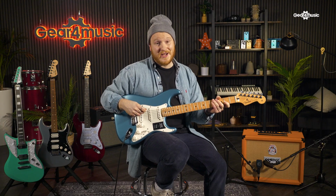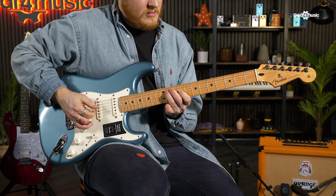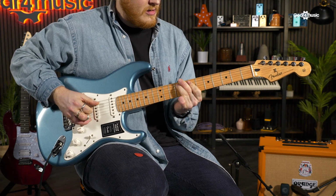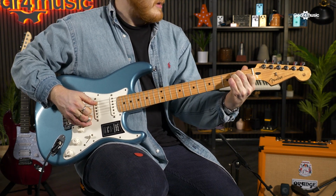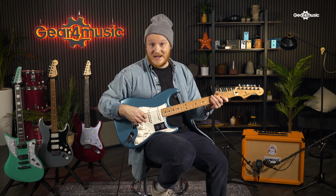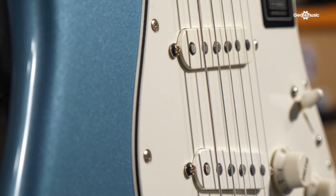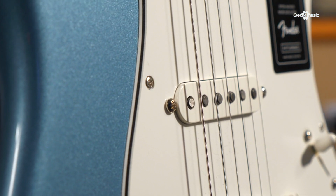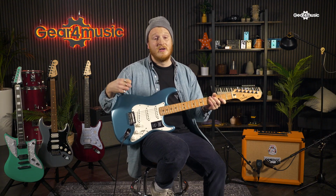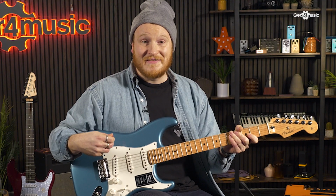Perhaps the most well-known pickups are single coils, and they are synonymous with the Fender Stratocaster sound. Single coil pickups were on some of the first electric guitars, so they've been around for years and have that bright, clean sound with lots of punch. This makes them the perfect pickup for guitarists who want to play in genres like pop, low-gain rock, or even country, and have been used by countless guitarists over the years. So let's have a listen to see what they sound like.